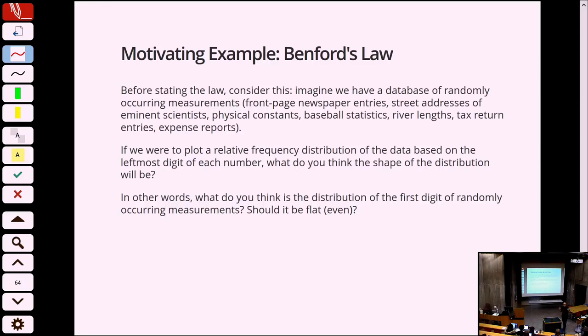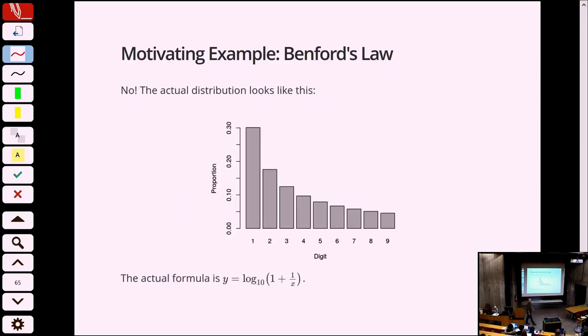These are completely random numbers chosen from our world. Same proportion of ones as twos as threes or different? Take a stand. You don't have to say it out loud. It's okay. But what do you think? What's your intuition tell you? That's what it looks like. Ones happen at a much higher rate than twos, than threes, than fours, all the way down to nines.